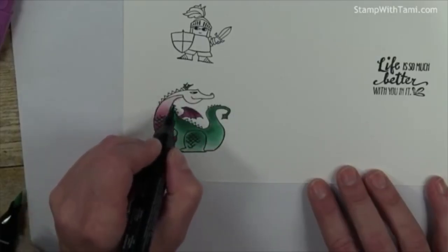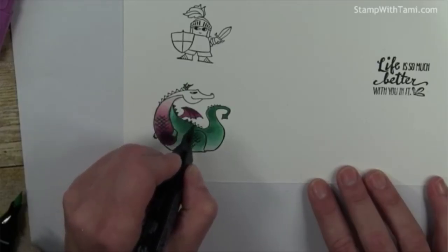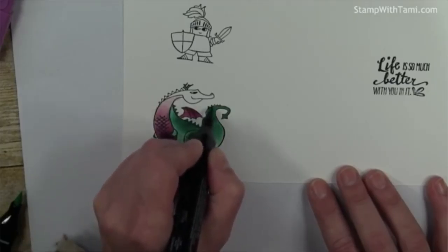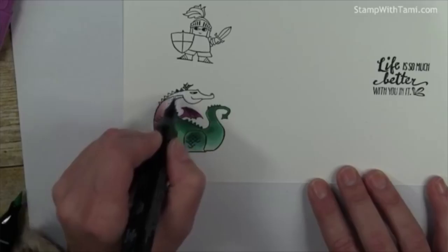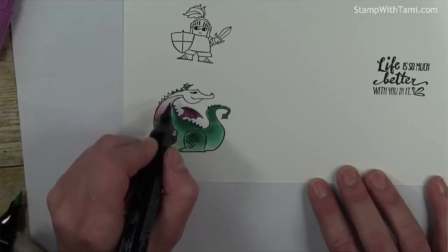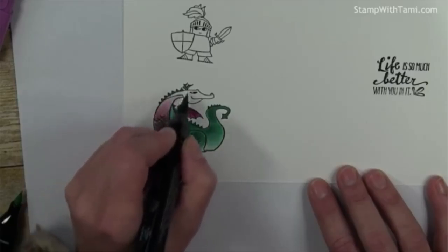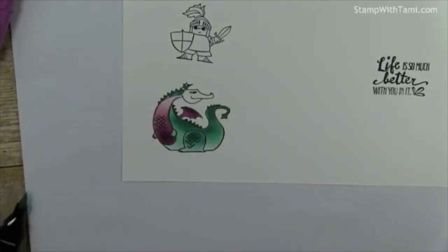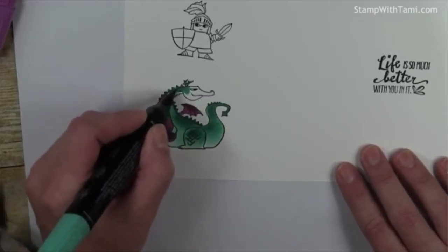So now I'm just taking the very darkest Bermuda Bay and I am coloring the little scales on his spine. And a little bit on his head here. And then we're going to blend in his head after. So we're going to go a little dark down here, and then I'll take that lighter Bermuda Bay and bring a little bit of that color up and a little bit down here.